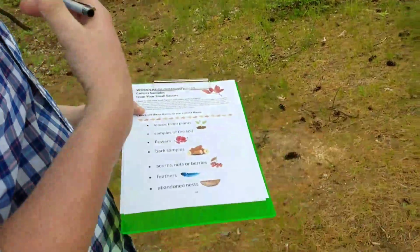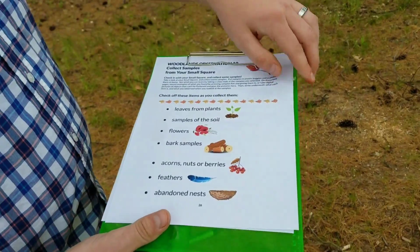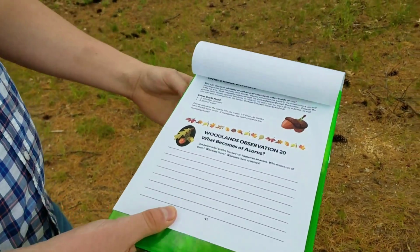Now, the square, just so you understand, is every season you're going to be studying the same square. So your students pick a square to study, and they're going to document it, observe it, just track it through the whole year, which is really cool, and your whole journal is going to be full of all the different things, the changes you've seen. So we're taking a square that I've chosen. We're going to collect these samples. That's one observation, okay?